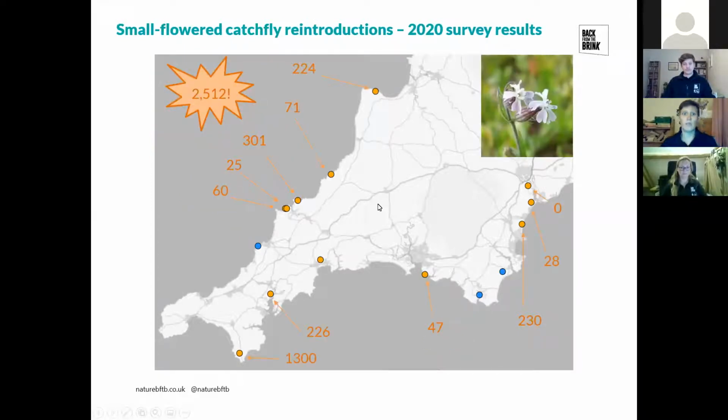And small-flowered catchfly has been really successful. So this year, over 2,500 plants have been found in total throughout Devon and Cornwall at the reintroduction sites. So that's been really good. There's been a couple of sites where we've had not such a good show. So at a site near Plymouth at Wembury Point, I sowed a whole load of seeds down there last year, and last summer nothing came up, and I think that was just because the weather was particularly dry and hot, and they hardly got any rain from the time that the seeds were sown up until me visiting to see if anything came up.